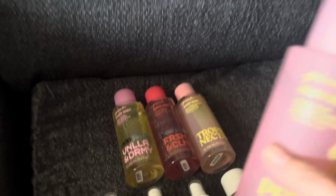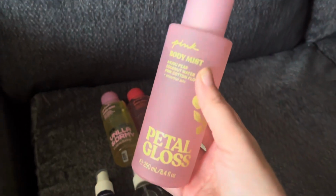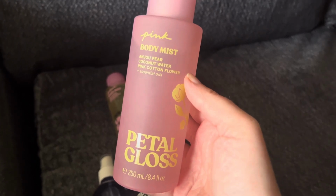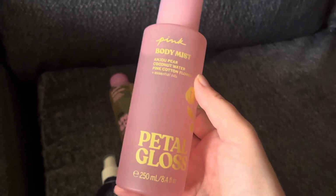And so did my other ones. Is that normal? Because I feel like they were a little bit lower than they should have been. So anyway, I may take that up with Victoria's Secret later. But anyways, this is a really good scent. It's very fresh and clean and cottony. That pink cotton flower is the main thing that I smell when I smell this.